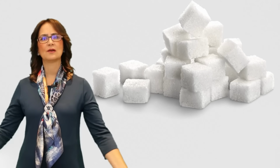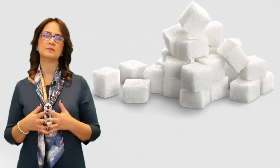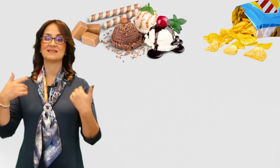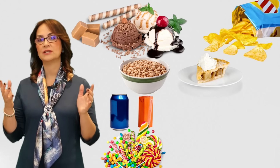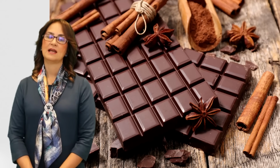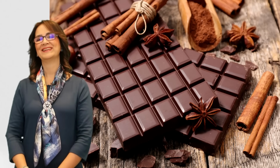Third, avoid food high in sugar. They can decompensate diabetes, and diabetes is the most frequent cause of peripheral neuropathy. So avoid white sugar, brown sugar, ice creams, snacks, desserts, and processed foods. Avoid pops and artificial juices. Avoid candies, donuts, cakes, and pies. And I have to tell you this, avoid chocolate. I wish I had something nicer to tell you. Yes, I love chocolate too.